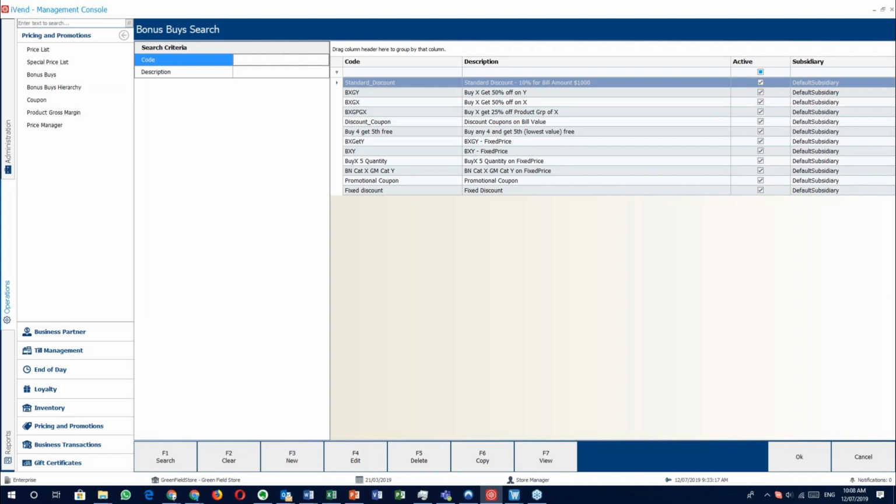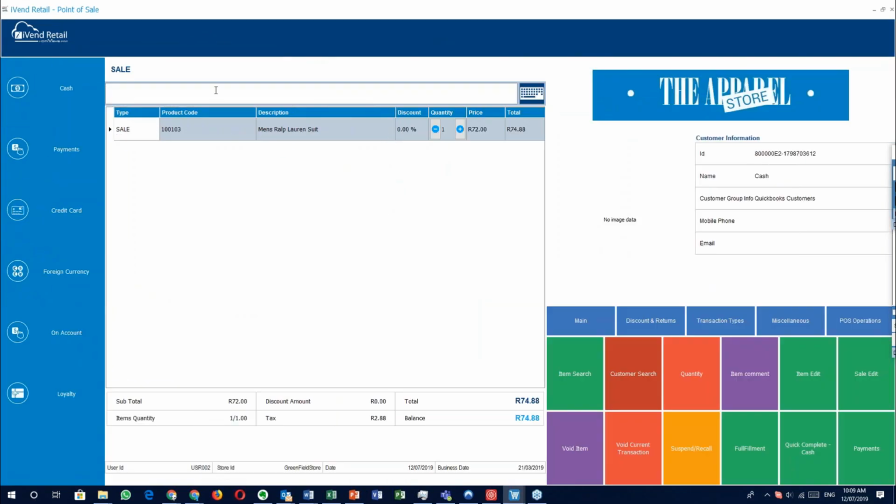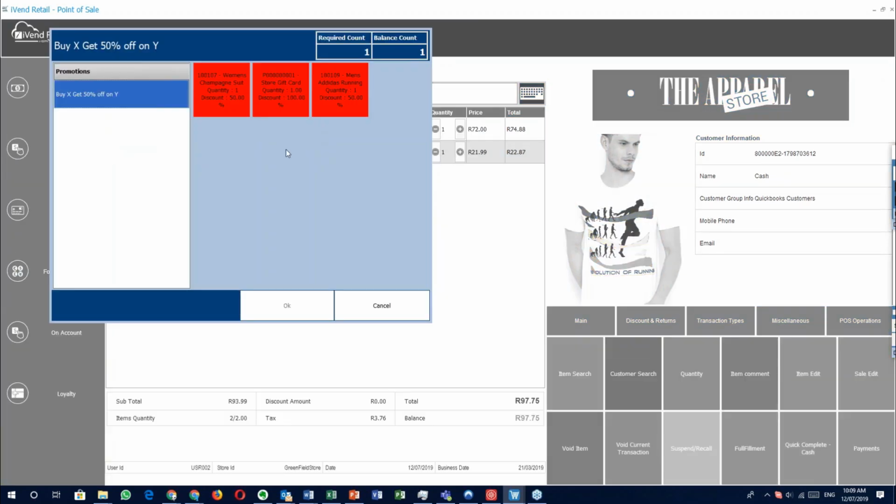Now, just to give you an idea about how bonus buys work, here we go, I have my Q standard example. My standard example is 109, enter, and this is going to scan. Once it scans, it picks up and says I've triggered the buy X, get 50% off on Y discount type. You don't need to give it that name, you can give it another name, but here I get the option of one of three. I can get one of these three beautiful items. It could be a woman's champagne suit, a store gift card, or a men's Adidas running shirt.